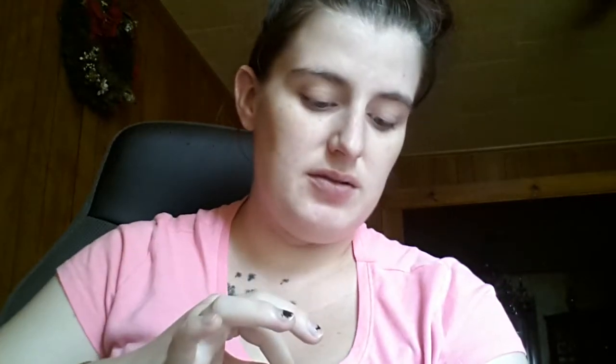Scentsy says, Prickly Pear and Agave are sweet as a desert sunset behind a dreamy veil of sheer petals. You do get that sheer petals in the background. So it's like this little hint of a floral note, but it's not overpowering. You guys know I don't like overpowering floral scents. So if you aren't a floral scent person, don't let that be the judge of whether or not you purchase this bar, because it's very, very subtle in the background. Floral scents tend to be too overpowering for me sometimes, depending on what it is.